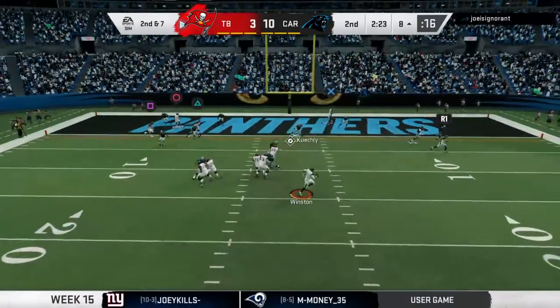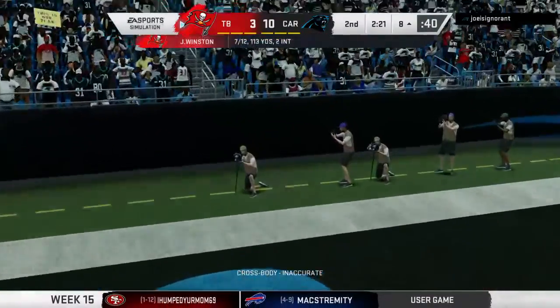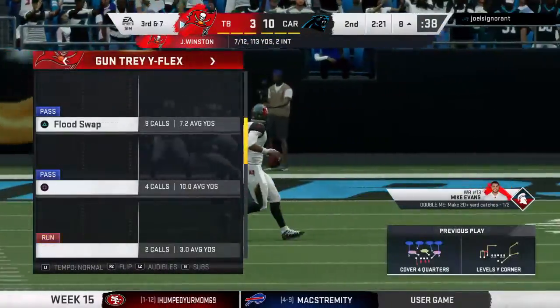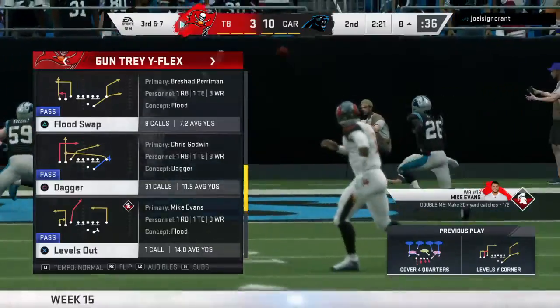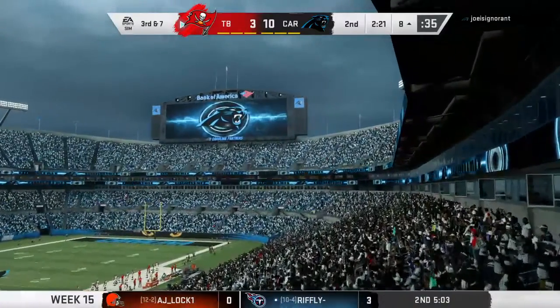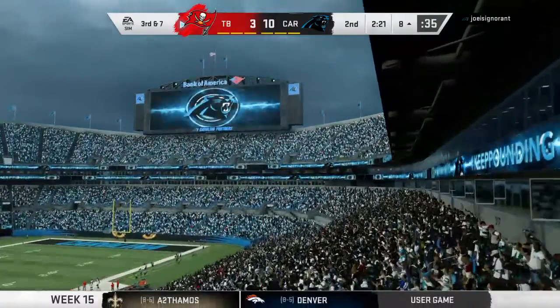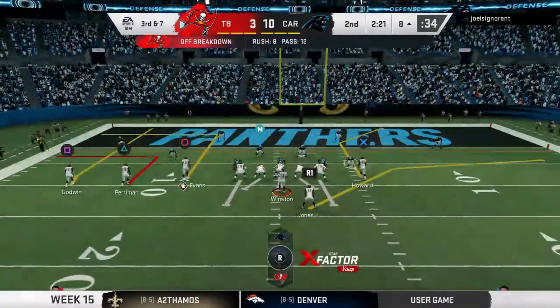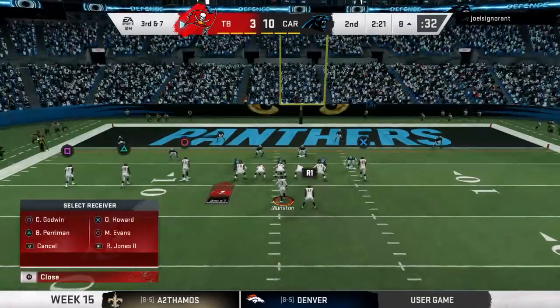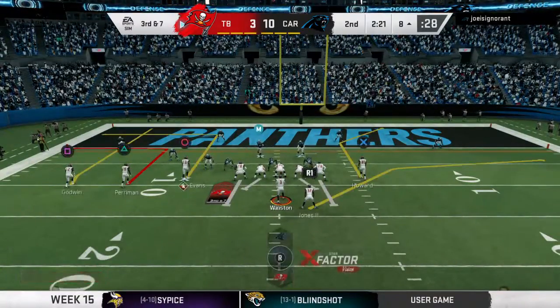On 2nd and 7, Winston flushed out right to the end zone, but it's incomplete. Big O.J. Howard, his intended target, and it'll bring up 3rd down. This defense has been very disruptive early on as they force another one to go awry. Seems to be the front and the back end. Pass rush, they've been able to get home, and they're taking the ball away in coverage as well. I love how you put it together. The front and back working in sync, only way to play good defense.